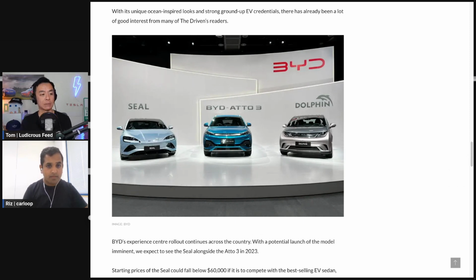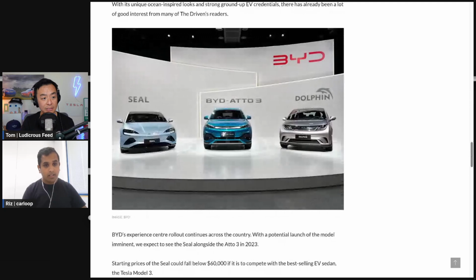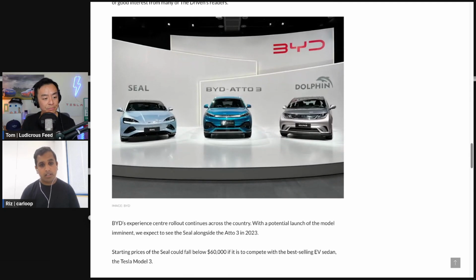And you see the pictures there between the Seal, Atto 3, and Dolphin, all the marine creatures lined up. You can see the Seal is certainly lower in height, a bit wider too. I don't know whether that's the camera or not, but certainly more of a sportier, angrier look than the Atto 3 and Dolphin, which is cool. I like it. It adds to the different segments of the market. I think it's really cool.